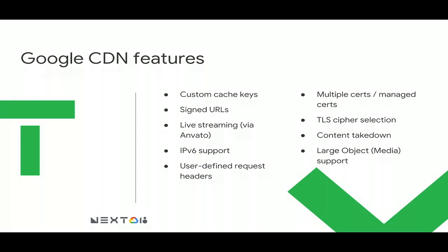Customers sometimes make mistakes. They put up content that they don't want to put up. If it's out in the caches, you need to be able to get rid of it. And finally, one of the more recent things, which is going GA next week and has been announced for a while now, in open beta, is what we call large object media support. Our origins are in video, and one of the things our Cloud CDN customers were complaining about was that, even though we had great infrastructure for video, our initial implementation for Cloud CDN had a limitation on object size that has been taken away.